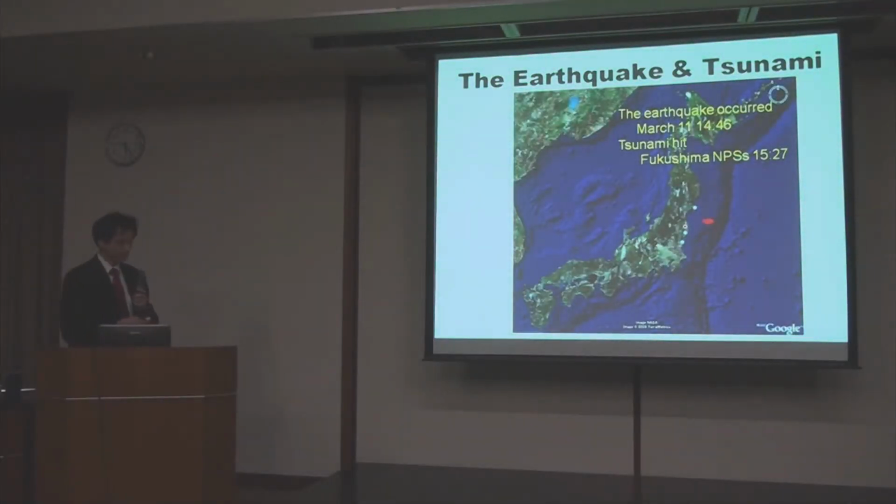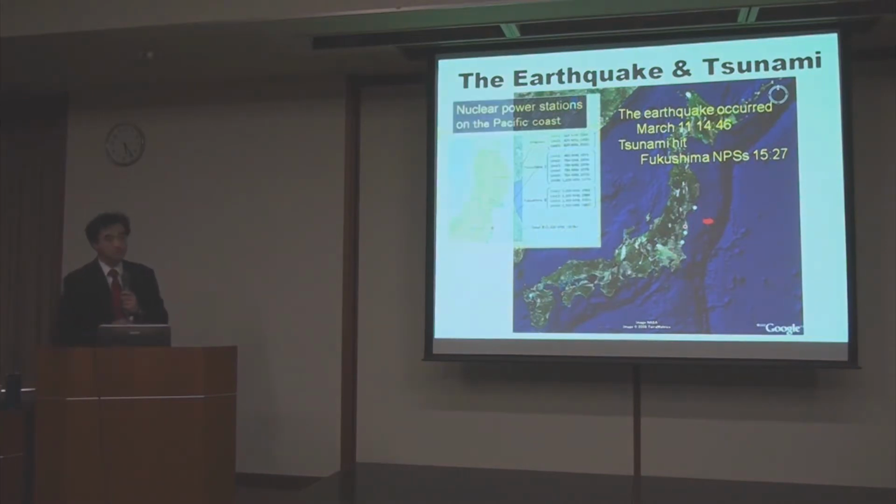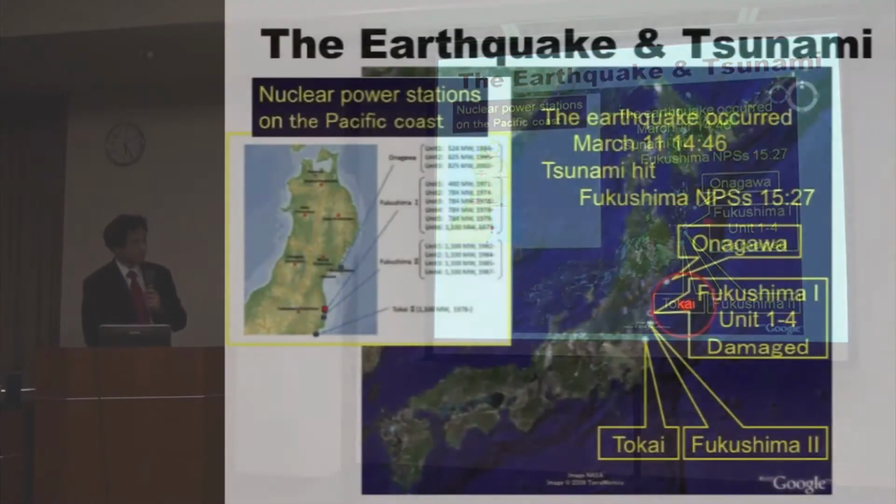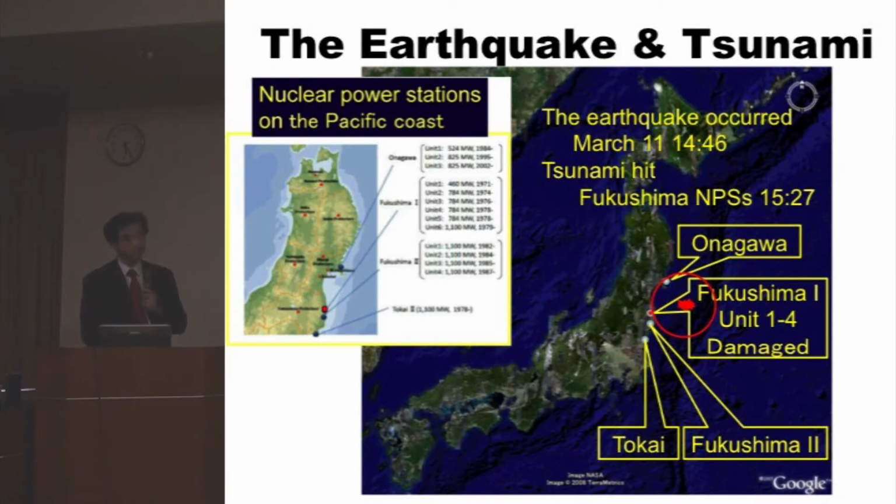Okay, what happened? You know, the big earthquake occurred, and 40 minutes later, the tsunami hit Fukushima nuclear power station. There are 4 nuclear power stations on the Pacific coast. Here, the Onagawa in Tohoku, and Fukushima Daiichi and Fukushima Daini, operated by the Tokyo Electric Power Company, and also the Tokai plant, operated by other companies. And only Fukushima Daiichi was damaged by the tsunami. The 3 other nuclear power stations are safe, but only Fukushima Daiichi was hit by the tsunami.